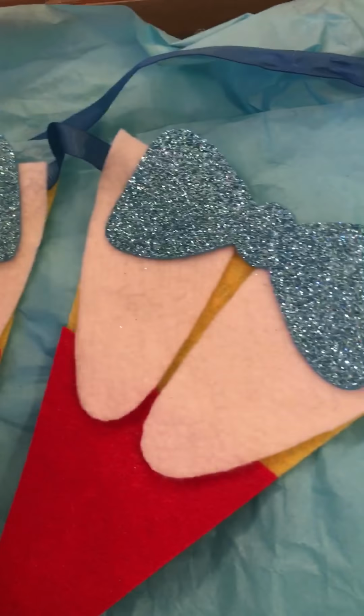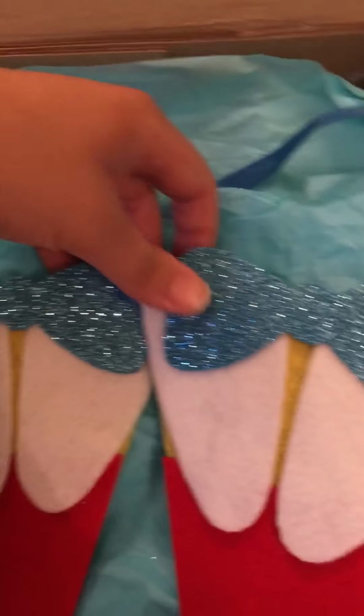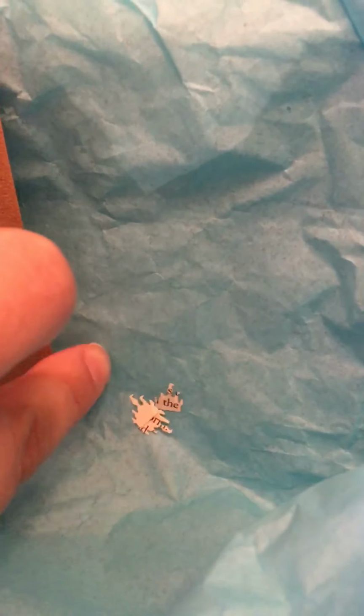This lovely Tweedledee and Tweedledum bunting. It's so nice, and it was wrapped in this blue tissue paper with a label on it. You'll see plenty of these in the castle town. Oh, there are bunting ones. See? A little castle cutter. There's a lot of those.